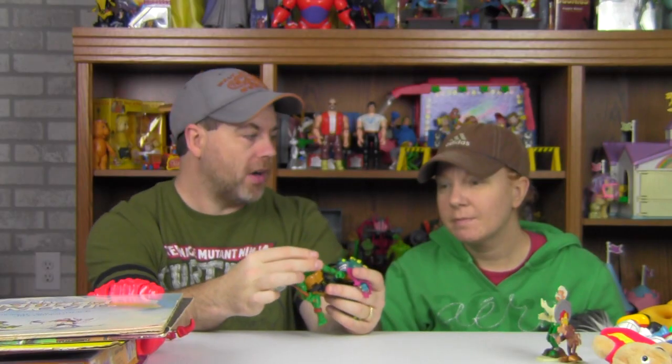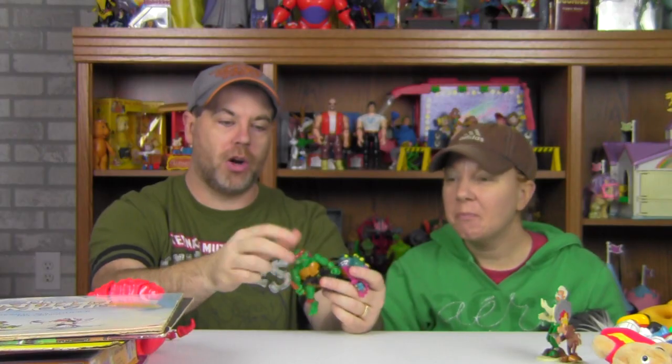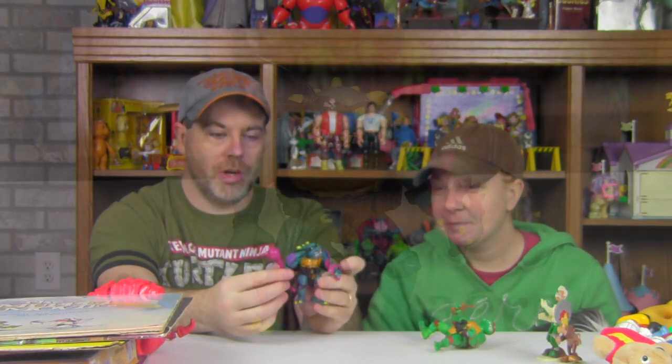It's a hard head. They made hard heads. The soft heads were the first release, and they were squishy. And then the hard heads were later on, and this is a hard head Raph. But thank you for educating. Yeah, you're welcome. I kept Raphael. And then I kept a Slash, who is not complete.